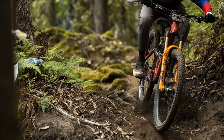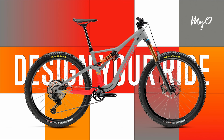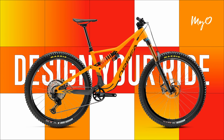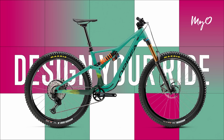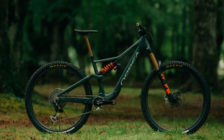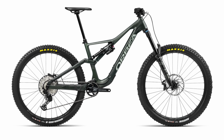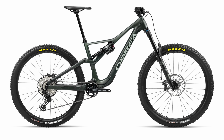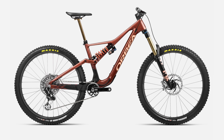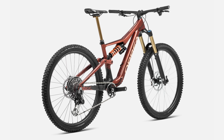Even though it's a full 29er as standard, the bike can be run as a mullet bike aftermarket or through Orbea's MyO program. This allows you to customise the colour of the bike and make changes to the stock configurations of each model. Like the Occam and HD6, the Rallon is only available with a carbon frame, with prices starting from £5,399 or $5,299 for the M20 through to £11,399 or $10,999 for the N Limited model.